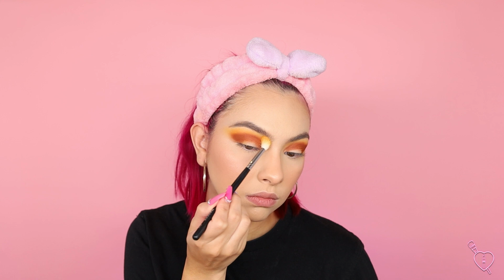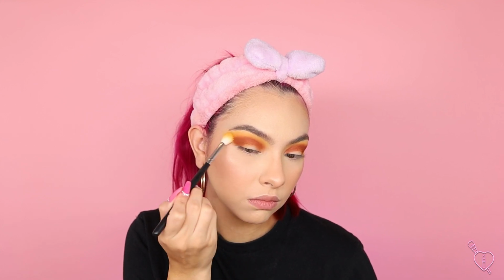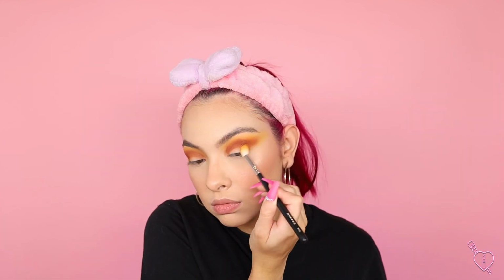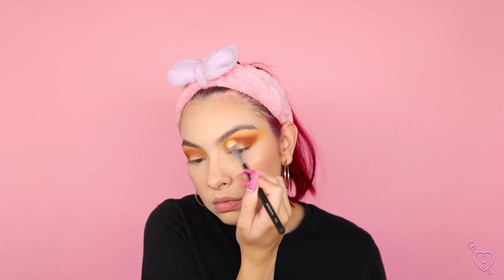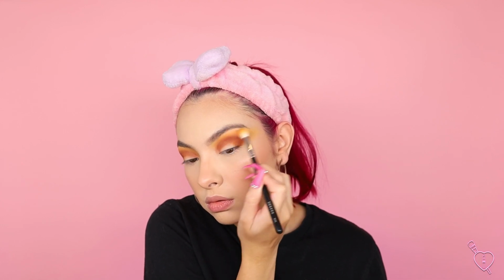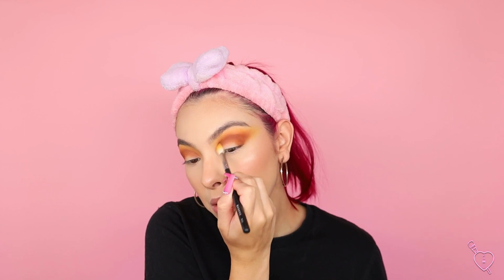Then I went back in with that Camelot color to blend it out, and this is when I noticed that these shades actually blend better if you blend them along the way instead of packing them on and blending them out later. Because they are so pigmented, they kind of stain the eyes, so whenever you go to blend them out later, it's harder to blend and it starts to look patchy. And so with the other eye, I tried that trick where I was just blending on the way instead of just packing it on, and it blended a lot easier and it looked a lot nicer. It didn't look patchy at all.